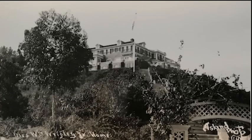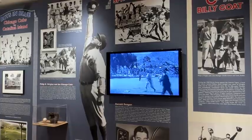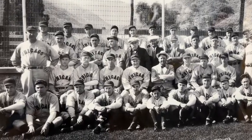It was built in 1921, and William Wrigley Jr. really knew exactly what to do to find the best spot. So it gets the first light of the day and the last light of the day. This was very important to Mr. Wrigley as he held many spring training baseball games for his Chicago Cubs on the island.